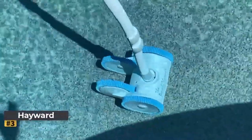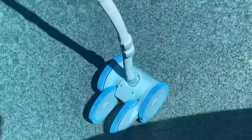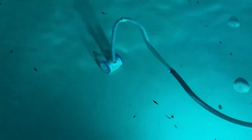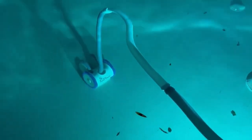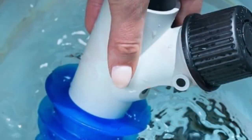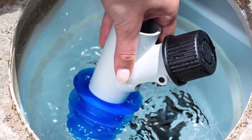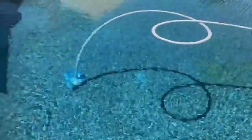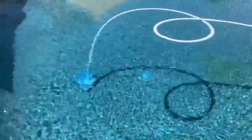Number 3. Hayward Pool Vergenügen. This is an excellent choice for large pools, offering 3 interchangeable throats to adjust suction power for optimal cleaning. It's especially well suited for variable speed pool pumps. With patented tire treads, this vacuum can climb walls and handle large debris, making it ideal for 20 by 40 foot in-ground pools. Its treaded wheels allow it to navigate uneven surfaces with ease, though its bulky design makes corner cleaning less effective.